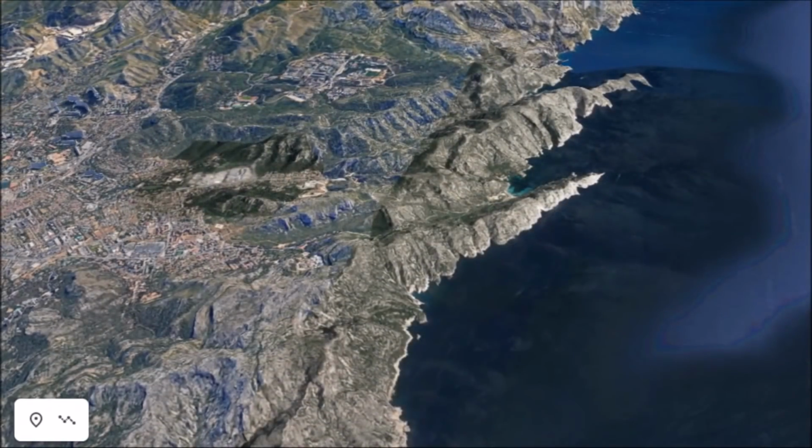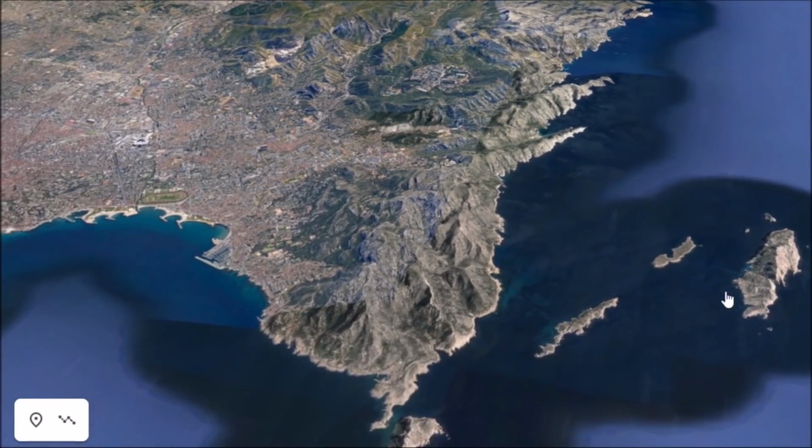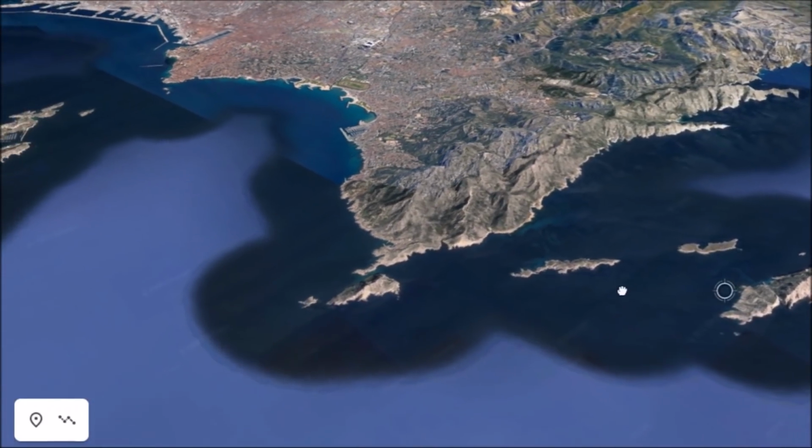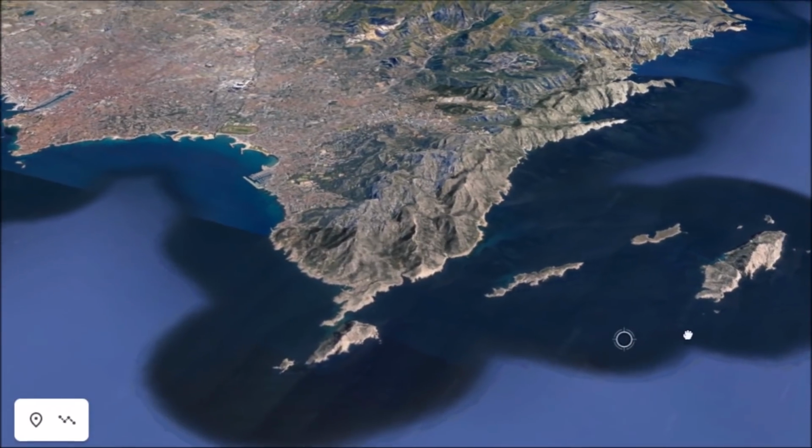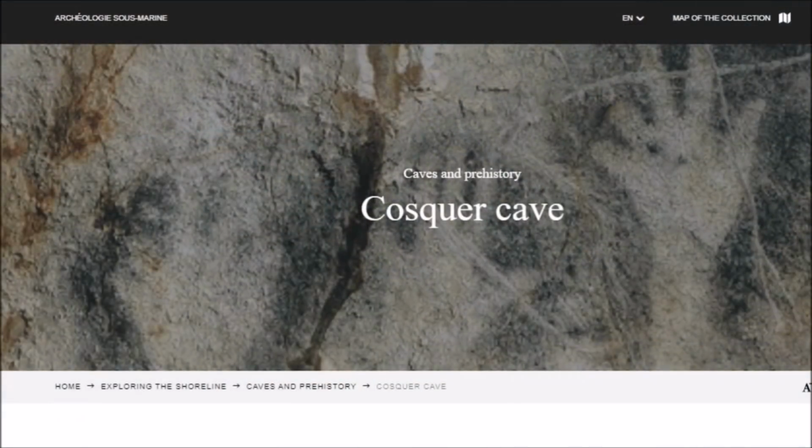A lot of this dark area you see on Google Earth here, this was all one big landmass before the end of the Ice Age. You could probably walk from the coast out to these what are now islands. All this land got submerged. I will leave a few links below.